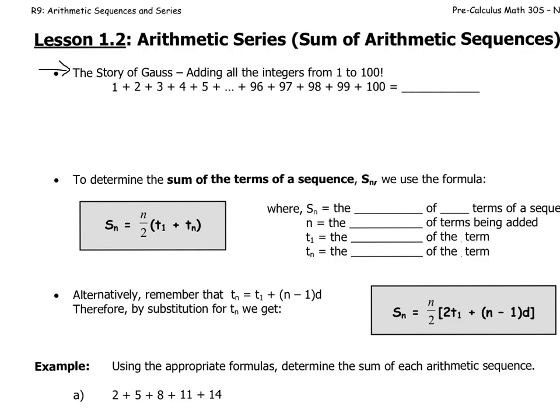And he added it up in a few seconds and wrote down his final answer, much to the shock of his teacher, at 5,050. And he was right. So how did he do it? Well, we need to think a little bit about this.